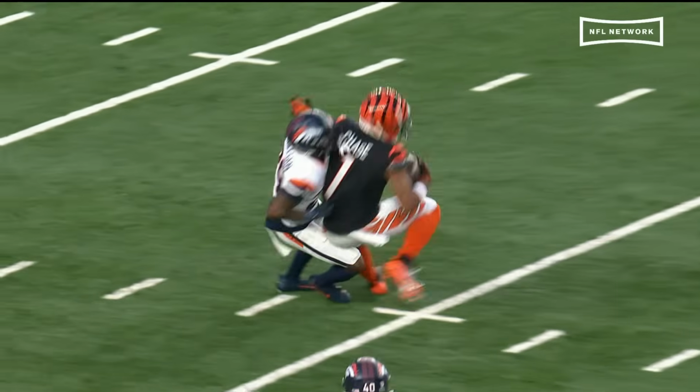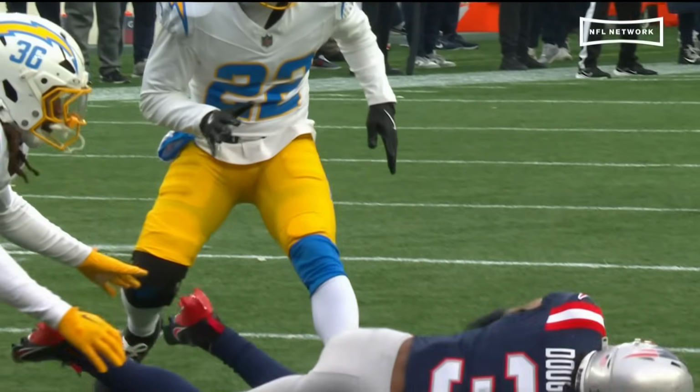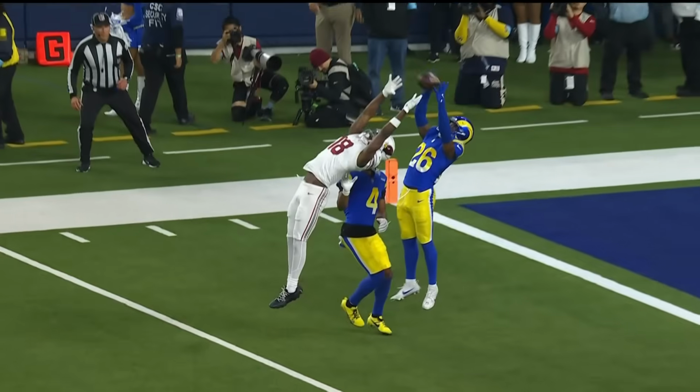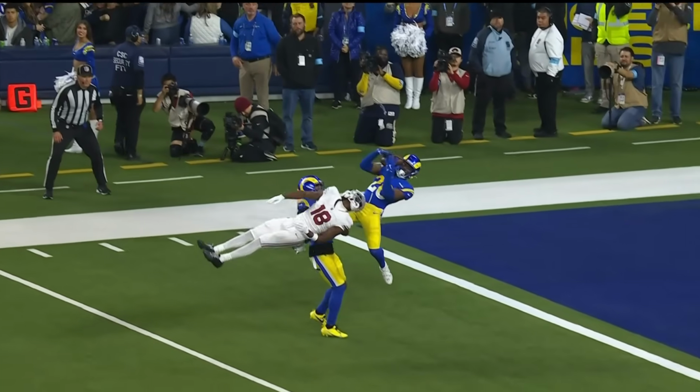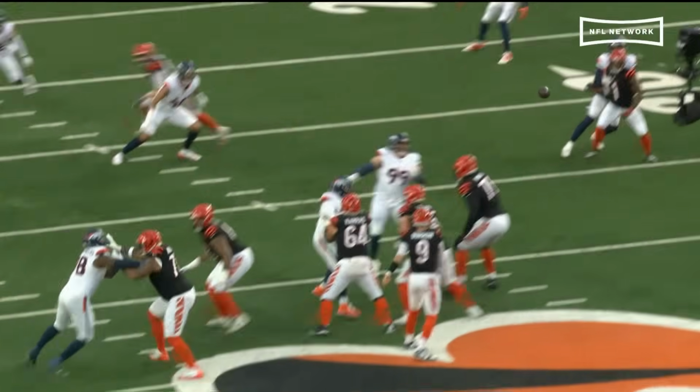Clearly rolled into the end zone, without being touched for a touchdown. And the 3rd round pick out of Miami with the pick. To knock it away. Chase is going up to sit down in the zone.